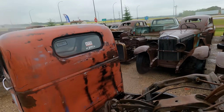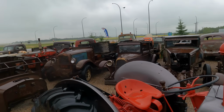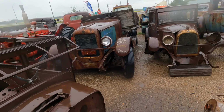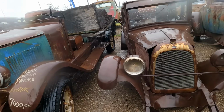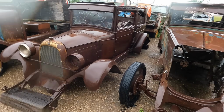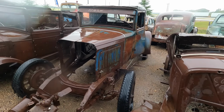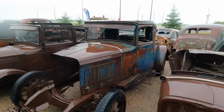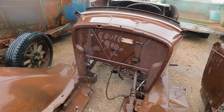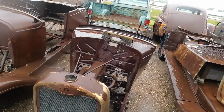Oh, we got a square body up front. What year is that thing there? I don't know, 68, 72. There's a Whippet, 1929 Whippet for 1,100 bucks. Anyone know what a Whippet is? I thought it's something to do with whipped cream or something. I don't know. There's a Nash. It's a 1928 Nash for 2,200 bucks. This thing's 900 bucks. There's a 28 Chev for 600 bucks.